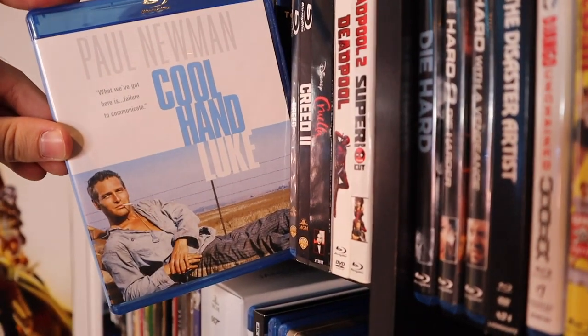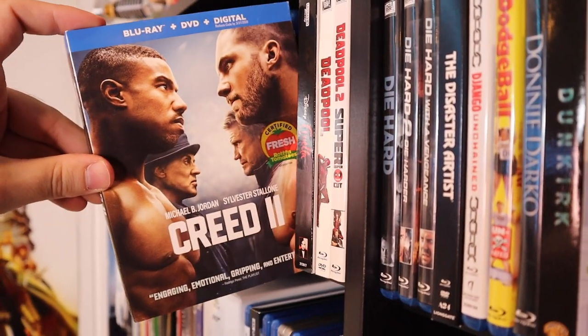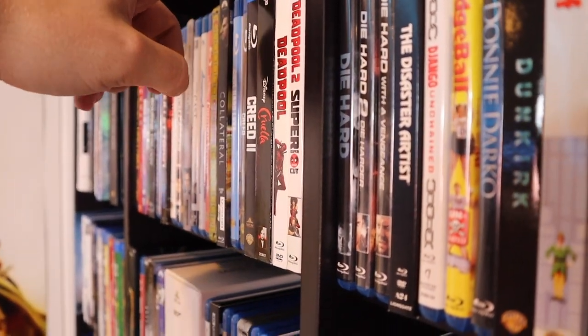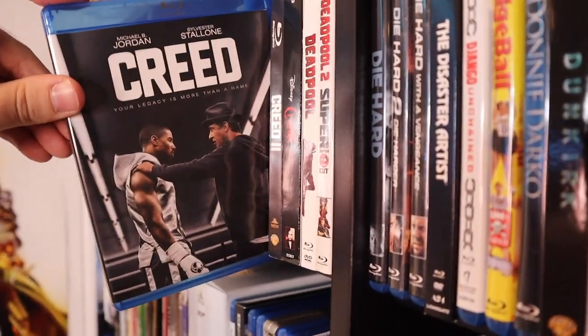Cool Hand Luke, sometimes nothing can be a real cool hand. Creed and Creed 2, I'm very excited for Creed 3. I hope it's better than Creed 2, even though I really like both. I've only seen this one once in theaters, and I've seen this one multiple times.